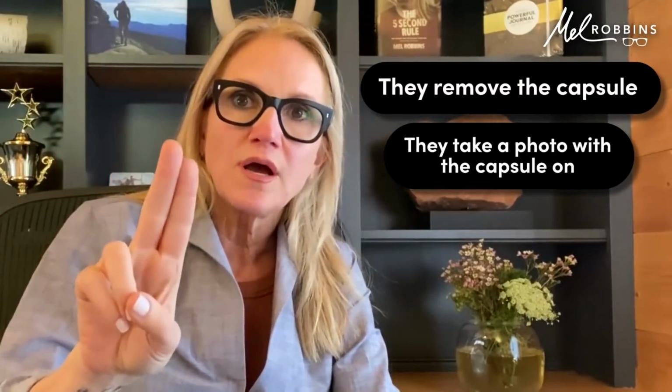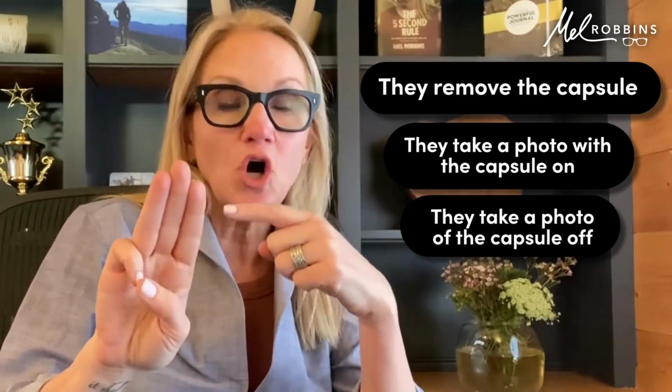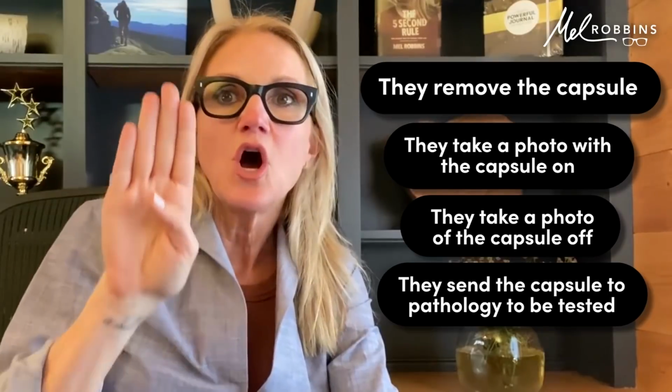So yes, when you get explant surgery, make sure they remove the capsule, make sure they take a photo of the implant with the capsule on, and make sure they take another photo when they've scraped the capsule off the implant. And also make sure that they send the capsule, which is scar tissue, off to pathology, and they test it to make sure that you've not got the marker for this form of lymphoma that everybody's worried about.